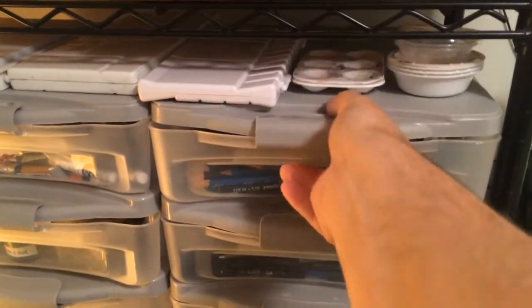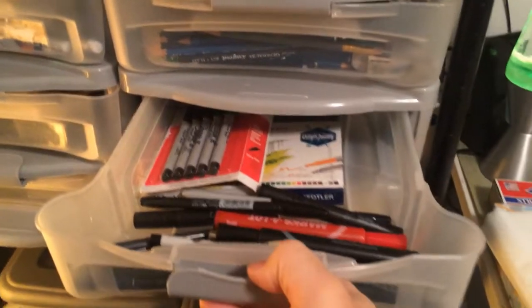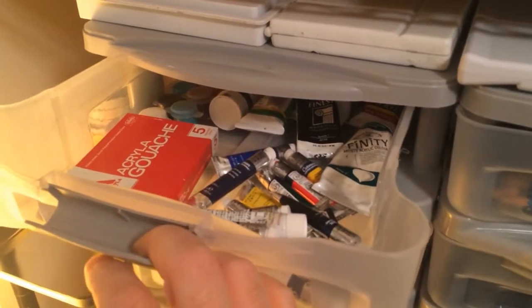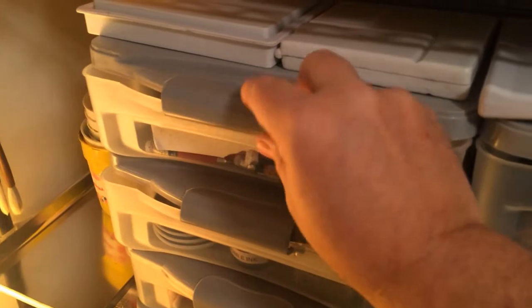So what do we got here? Well, I've got a thing for my drawing stuff. That's all like drawing stuff in that one. Down here is for ink. I keep my ink stuff in there. This is more for like pen and ink stuff. I have that in there, and some charcoals and stuff like this. This is my painting drawer. Got all my different paints in there, watercolors, acrylics, gouache, and believe it or not, face paint. I used to do some face painting.